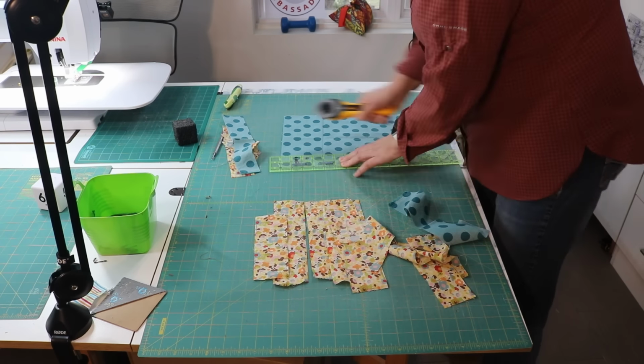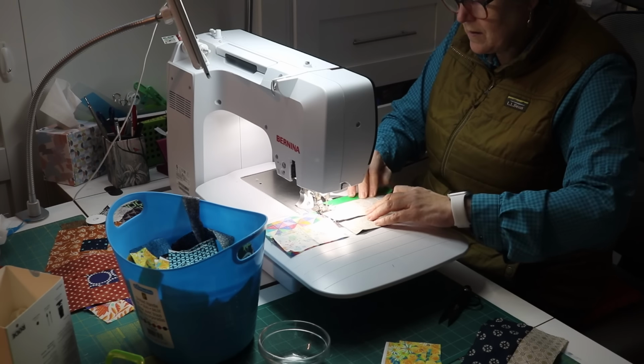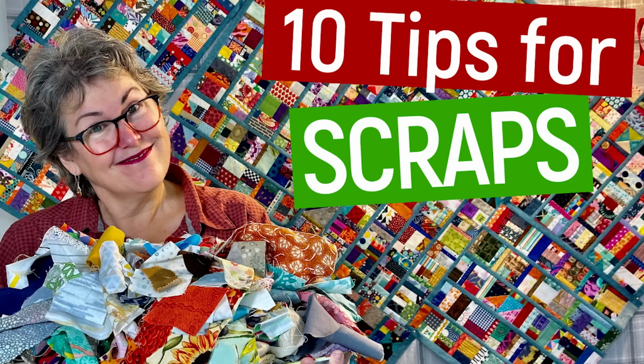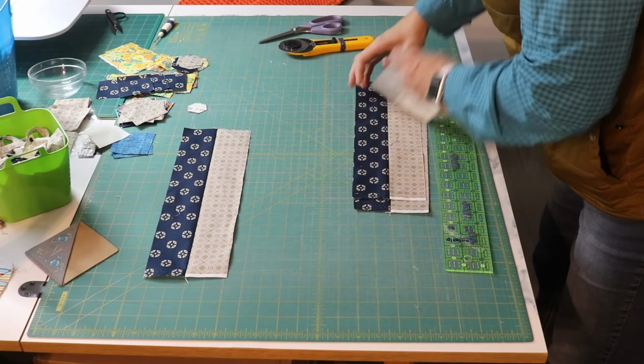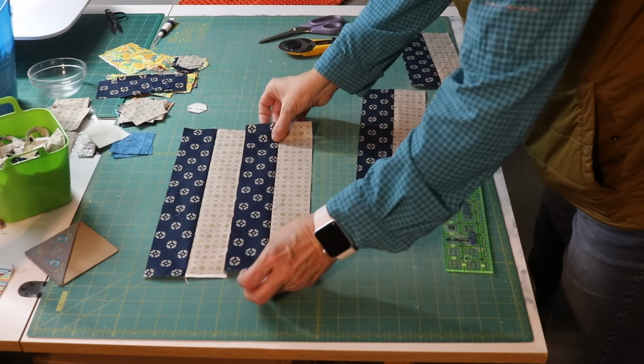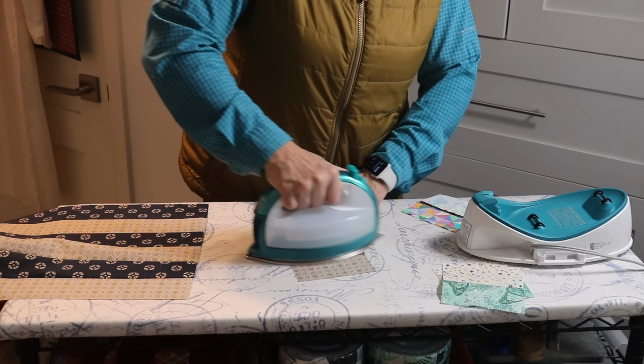I try to process my scraps as they are produced so that my scraps flow through my sewing space. And I have made several videos about my process and some tips and tricks you could use. However, I'm not always in the mood to process scraps, so I just toss them into this drawer to deal with them later. But lately it feels like I have been processing the same fabrics over and over again, and I was so tired of looking at them.